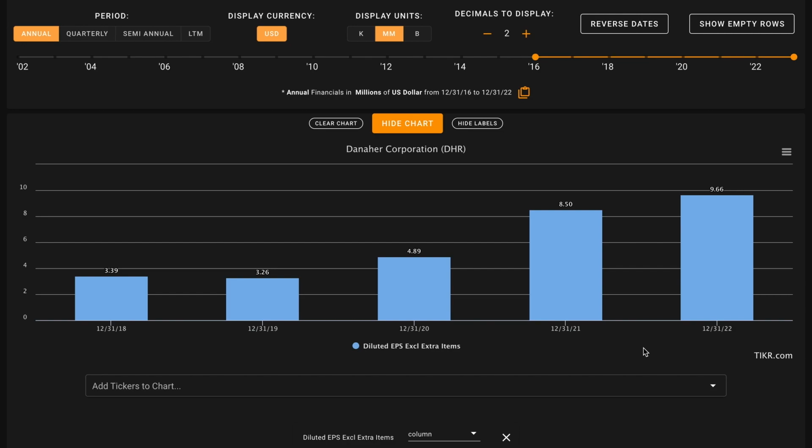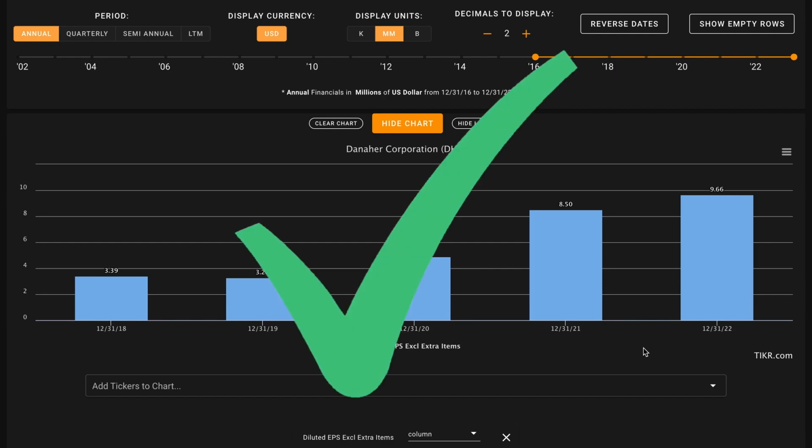This shareholder dilution isn't really adding up to much, especially because it's massively outpaced by their earnings growth. So because they have such strong earnings growth, this is very strong earnings per share growth for Danaher over the last 5 years, meaning that this is a check on metric number 3.